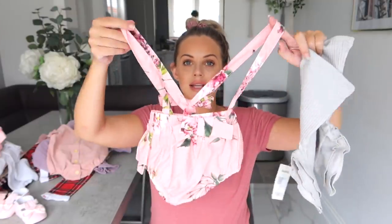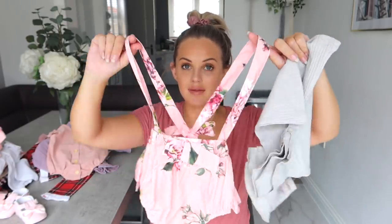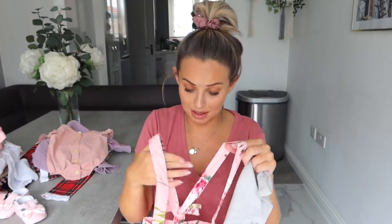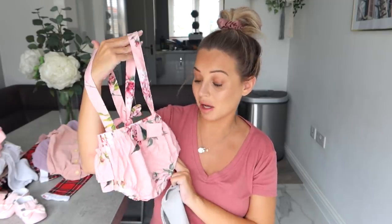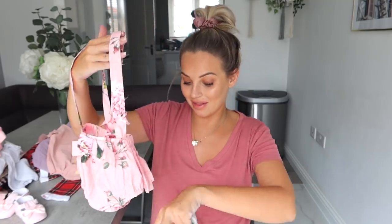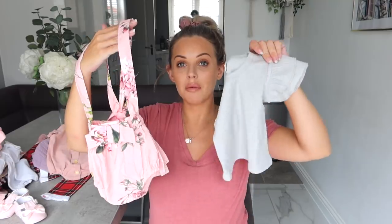So I then have these bloomers, which actually came in an outfit set. So in the outfit set, you got these pink floral bloomers. I love bloomers. I think they're so cute. Again, 100th time I'll probably say cute in this video, or maybe more, but I really, really do think they look amazing on baby girls. And then it came with this grey ruffled top that goes underneath.